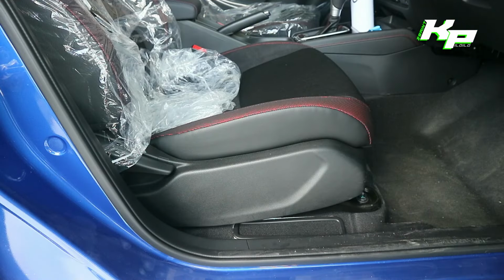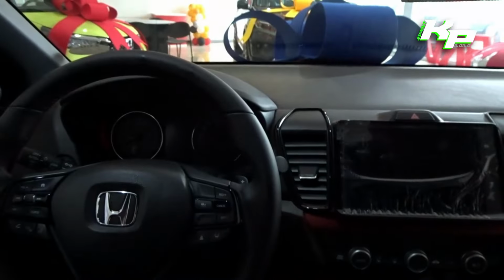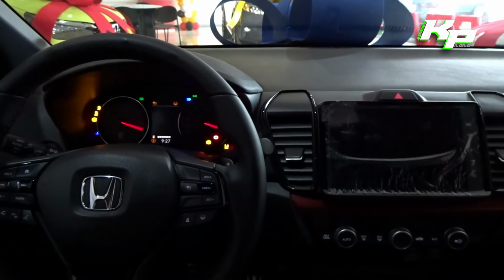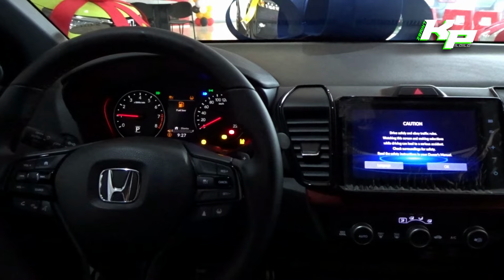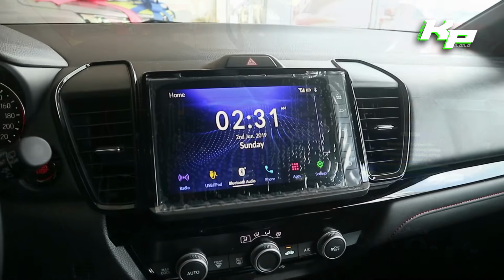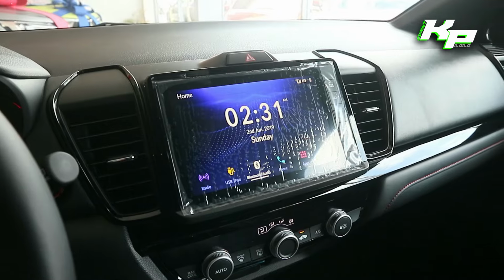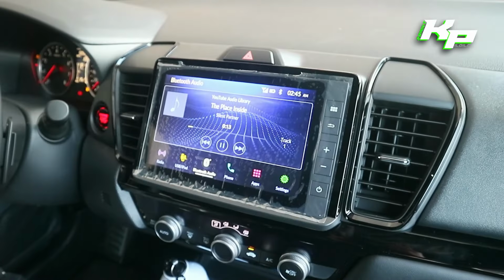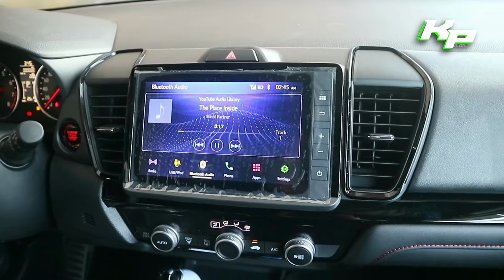You have the same set of adjustments as found on the driver's side. However, it loses out on a height adjuster. The City Hatchback gets a Honda's integrated head unit with 8-inch LCD touchscreen display, various media connectivity settings, and the sound system is provided with 8 speakers.